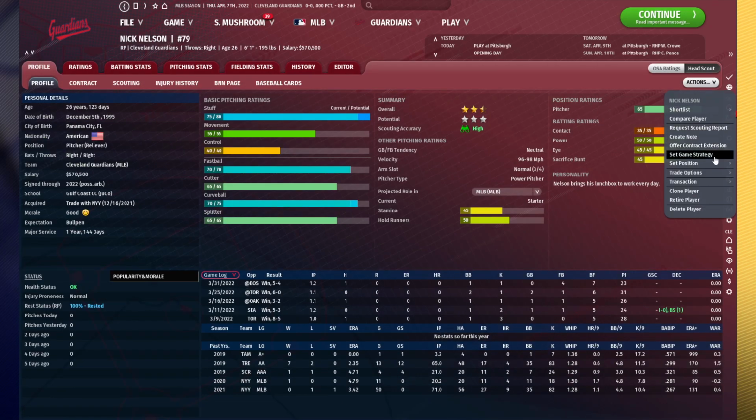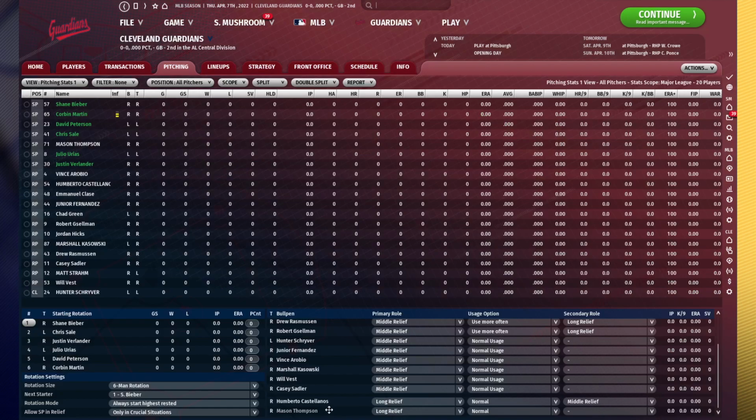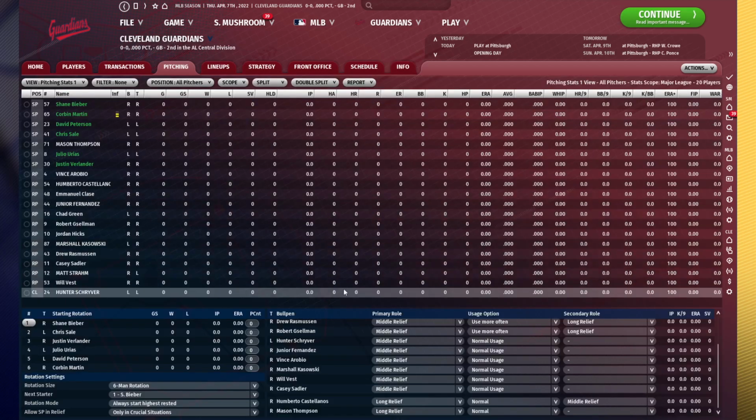Nick Nelson's going to AAA. Hopefully we can stretch him out there as a starter. He's good depth if somebody gets hurt or something. All right, let's take a look at Castellanos. I'm pretty sure he's making this opening day roster. Oh, he did not have a good spring training. His rates weren't too bad. He allowed more home runs than you'd like to see. His walks seem a little high. I think we're going to keep him on for now.